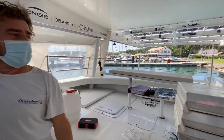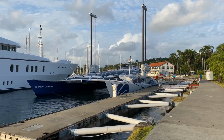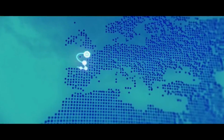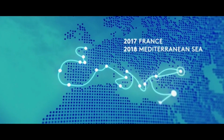We have short-term storage in the lithium batteries. Oh, I see. Short-term is in lithium. Longer-term you can store the hydrogen that's in the fuel cells. Yes. The Energy Observer is traveling around the world demonstrating the possibilities of hydrogen fuel.